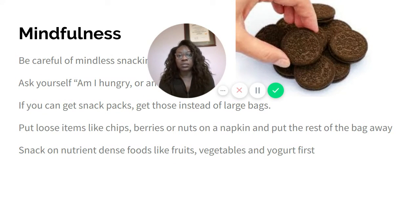And so we want to talk about mindfulness as well. Since we're stuck in the house, it's really easy to go up to the pantry or the fridge or wherever it is and continue getting food, just because we don't have anything else to do. So just be careful of mindless snacking. It's definitely the snacking while you're eating, or while you're watching TV, if you're on the phone with a friend, or you're just not paying attention, reading the paper, something like that. So just be mindful of how much you're eating, because it's really easy to go through a sleeve of cookies and not even realize that you've done it because you're not paying attention.